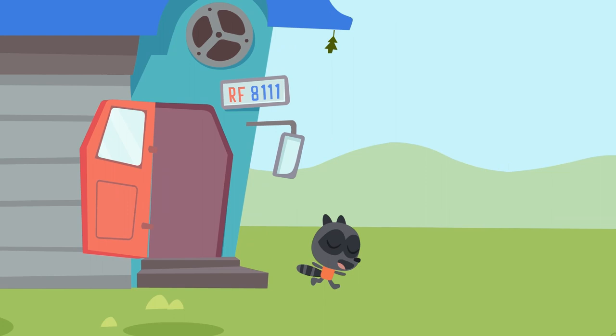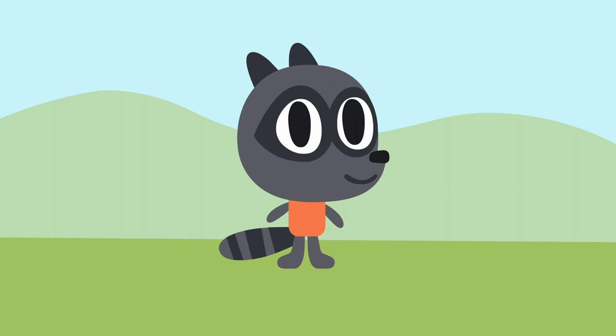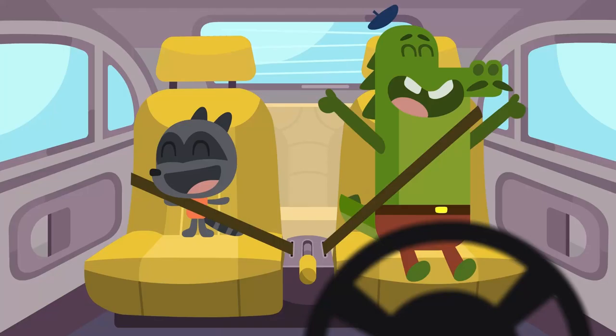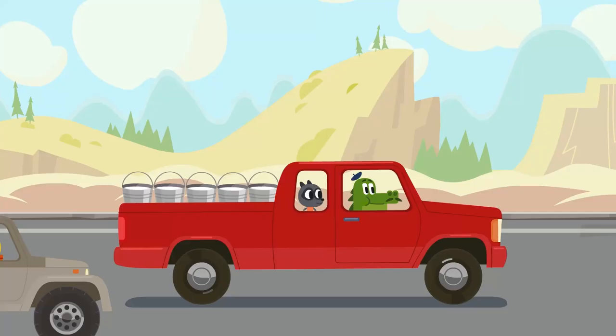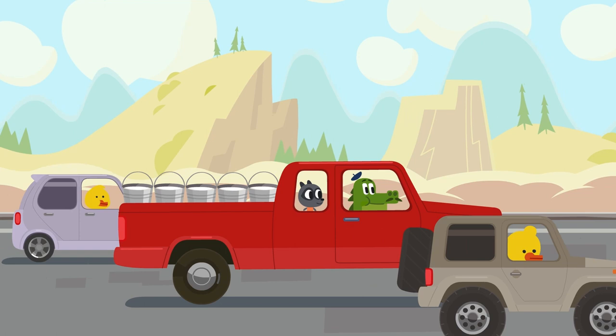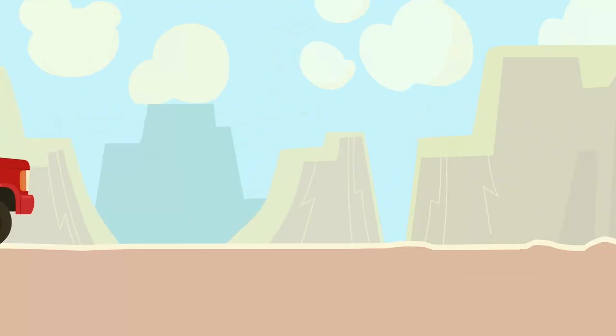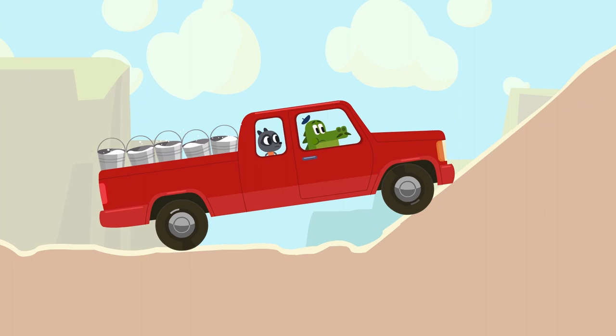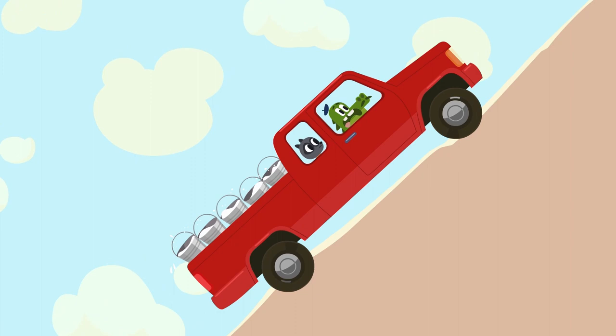Did you put the milk in the fridge, Nicolas? You are such a thrifty person. The pickup truck does well for now. We won't get the milk to the destination safely like this. Guys, we will spill all the milk if we do it like this. We need to use another car.